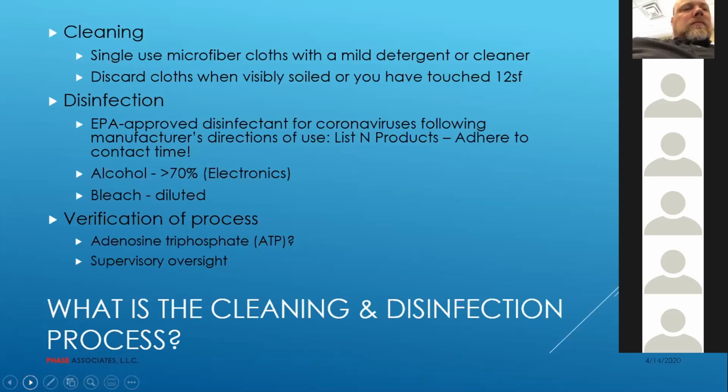You need to use the EPA approved disinfectant. There is an N list, and I have a reference to it at the end of this presentation. It is disinfectant agents that have been approved for coronaviruses, but have not been directly approved for COVID itself. But the belief is, if it's like the other coronaviruses, then it would be effective on this virus.